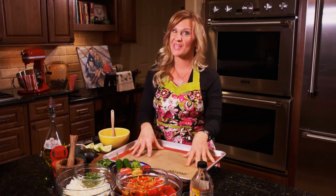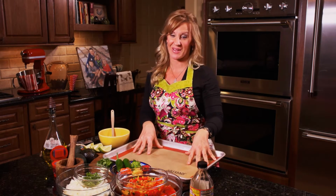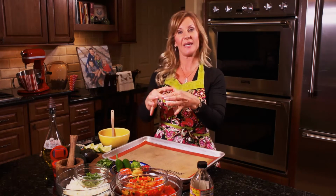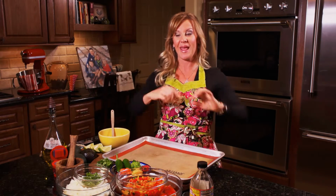Okay, everybody, I'm really excited to share my formula for homemade salsa. And what I like most about this is that when it's boiling, which we'll do a little bit later, you can actually put it in canning jars, flip them upside down, the lid will seal, and you can store them in your pantry for that unexpected yet very welcomed guest.